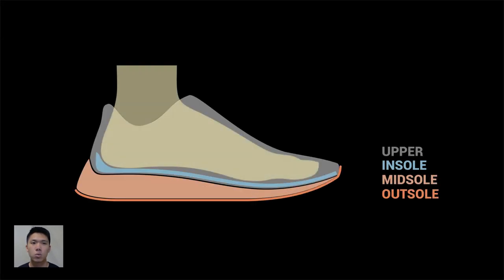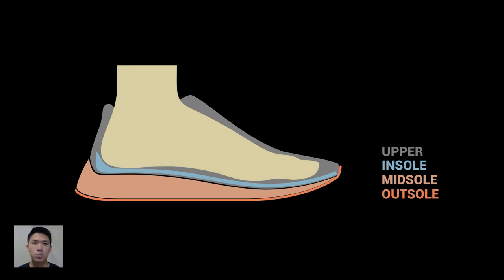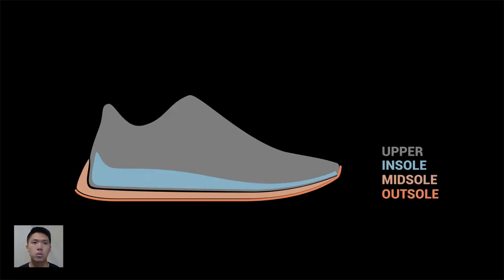So what happens if we start in the interior and design the shoe from the inside out? What opportunities would arise? Right now, we're looking at a very simplified cross-section of an average sneaker. Chances are, if you pulled out your sneaker insoles now, you'd find that they're actually quite weak, floppy, and cheap. So what if we changed this and made the insoles the sole of the shoe? With this added real estate, there's three main ideas I'd like to explore.